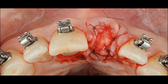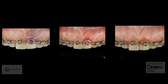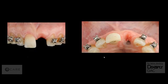Perfect. You can see here the volume that they gave with the connective tissue graft, but as I said before, the amount of soft tissue that we gained vertically was because orthodontically we did an extrusion, and we brought down that soft tissue. So here they place a provisional, and they leave the implant over there and they wait. And at this point, we are almost ready.